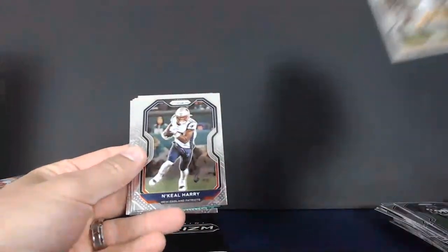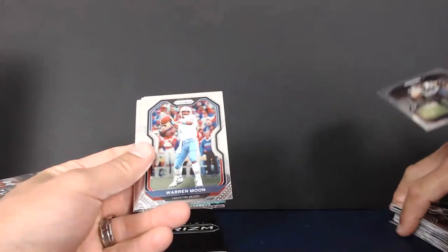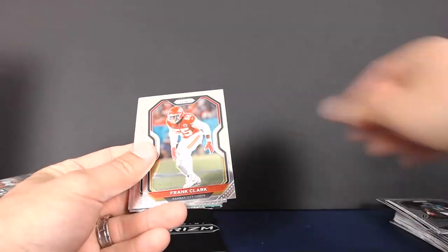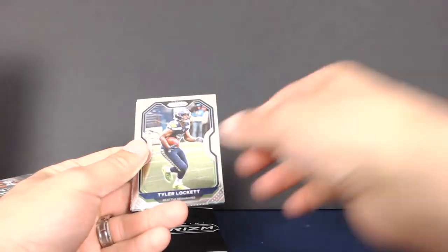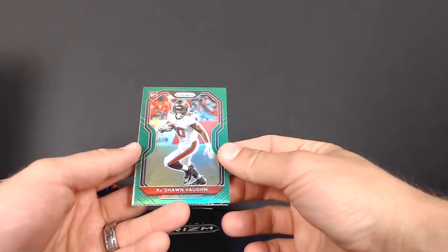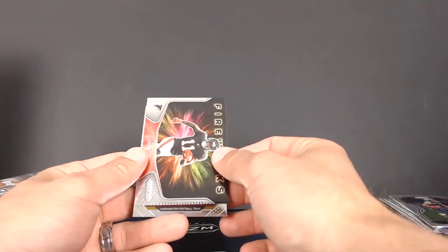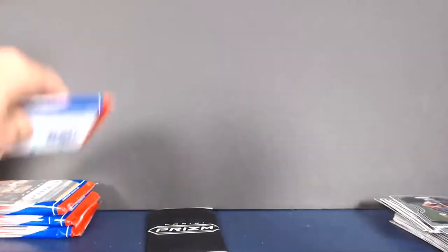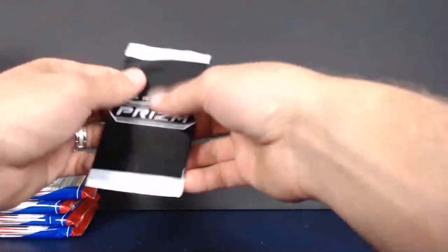Got a Big Ben, N'Keal Harry, J.J. Watt, Warren Moon, Deshaun, Frank Clark, Greg Zuerlein, Teddy B, Tyler Lockett, and a Ke'Shawn Vaughn green. That's nice for the Bucs. And we have a Julio fireworks, and another football team is going to be Thaddeus Moss, who is now just signed with the Bengals. Yeah, reunited with Joey B.